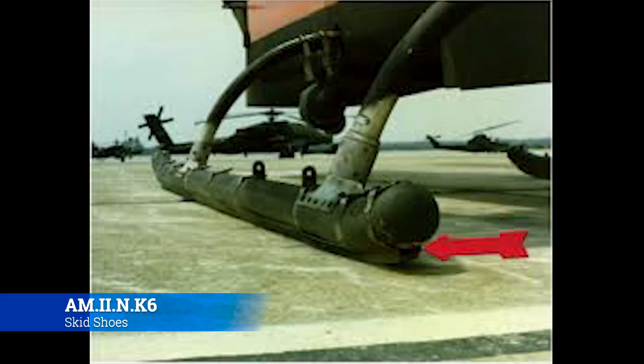We talked a little bit about it in landing gear. Let's talk a little bit more here to make sure that we understand what a skid shoe is. Okay, so a skid shoe is nothing more than a sacrificial layer of metal that goes underneath the skid of a helicopter.